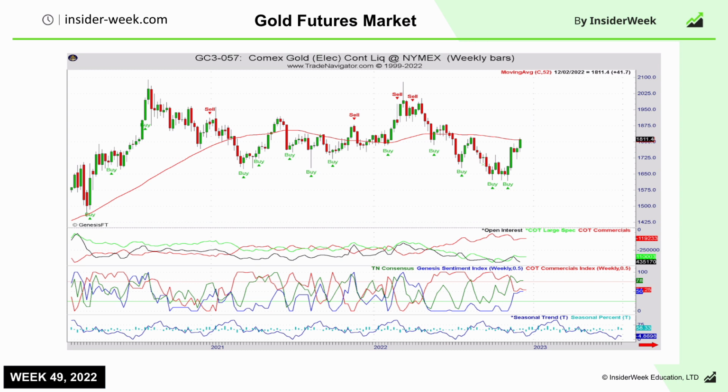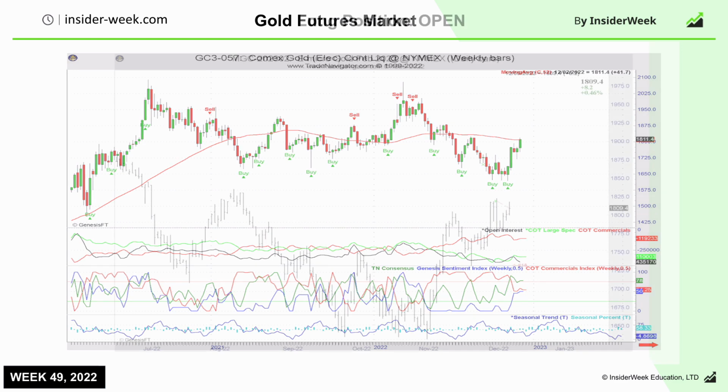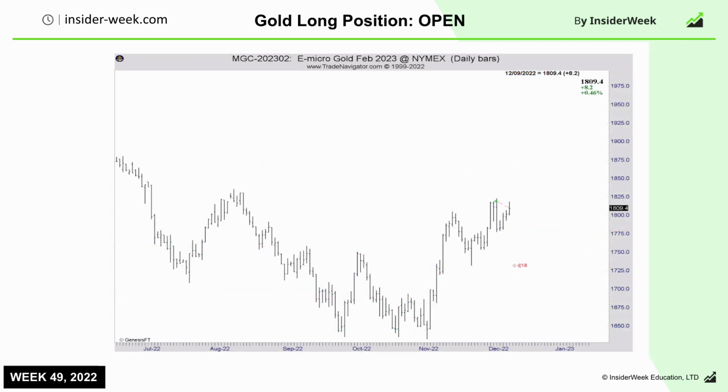On the weekly chart, we received a few buy signals at a strong support level, coupled with a strong seasonal trend. We began looking for the right timing to enter this market on the long side based on our strategy rules. On the daily chart for gold, we identified an entry pattern and took a long position in the small micro gold futures, which track the price of the larger gold contract but is much more affordable for small traders.